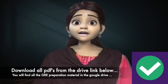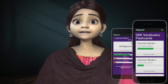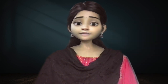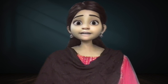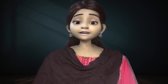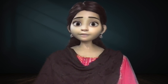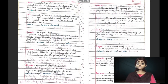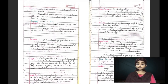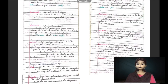Mangoosh flashcards. I followed the Mangoosh flashcards app because after learning 1800 words also, I couldn't solve some text completion questions. So I felt like I needed to learn more vocabulary. Those 1800 words are enough if you came from a good English medium background. But for me, I thought I needed to take help from the Mangoosh flashcards also. So I read Mangoosh flashcards. In this PDF, I wrote mnemonics to those flashcards to learn very fast.